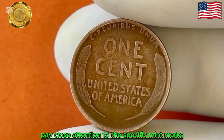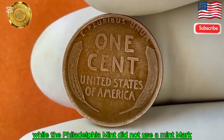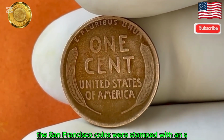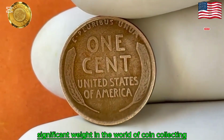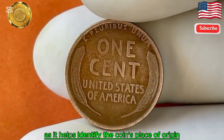Collectors also pay close attention to the specific mint marks. While the Philadelphia Mint did not use a mint mark, the San Francisco coins were stamped with an S. This small letter carries significant weight in the world of coin collecting, as it helps identify the coin's place of origin.